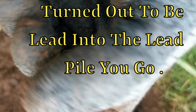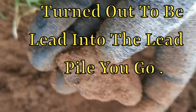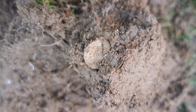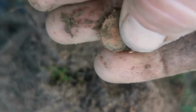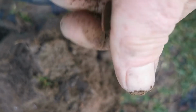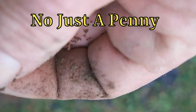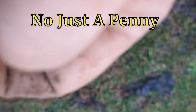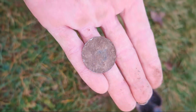And this heavy piece could be shrapnel. Got a clue. Well, it's definitely out of circulation. Anyway, it's tiny. Whatever it is, it's my 5th hole here. With me, this hole here.